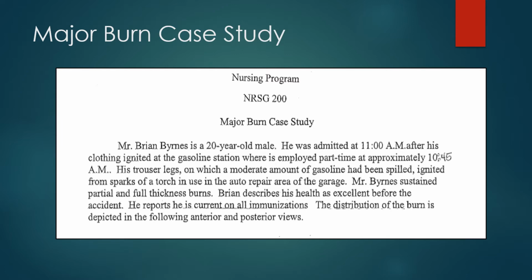So it starts out, Mr. Brian Burns is a 20-year-old male. He was admitted at 11 a.m. after his clothing ignited at the gas station where he is employed part-time at approximately 10:45 a.m. His trouser legs, on which a moderate amount of gasoline had been spilled, ignited from sparks of a torch he used in the auto repair area of the garage.